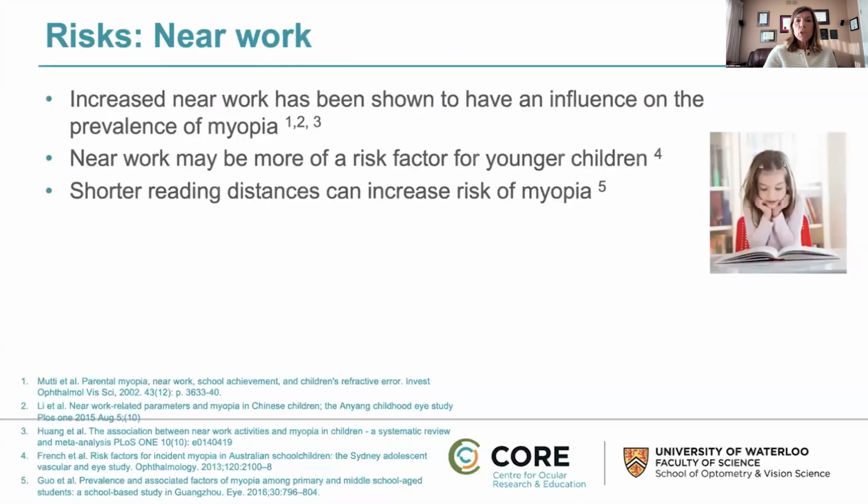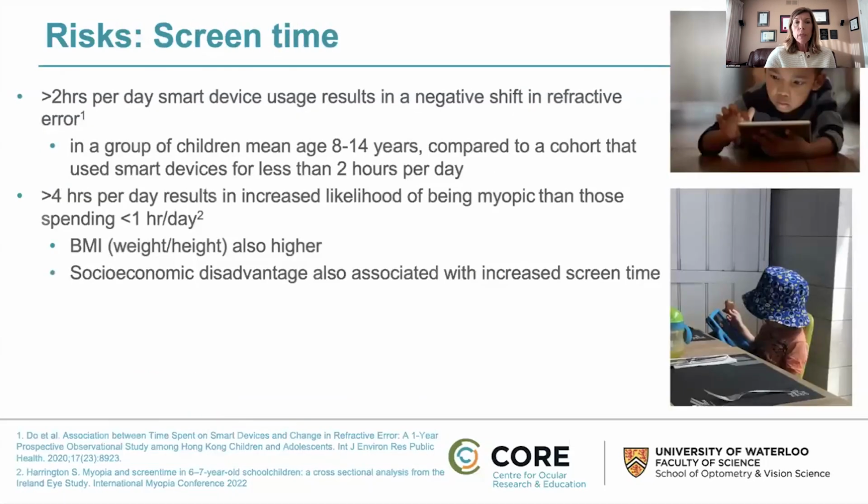Other risk factors: children who do a lot of near work have been shown to be more likely to be myopic than those that don't. So near work can be a risk factor. We should be asking our patients how much time they spend reading and looking at those shorter working distances as being a potential risk for myopic prevalence with children. Screen time, and this is of course a big one.